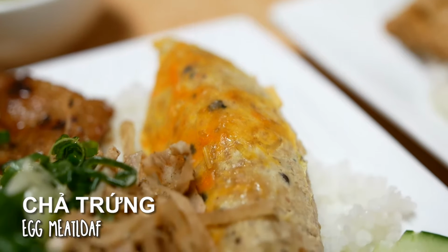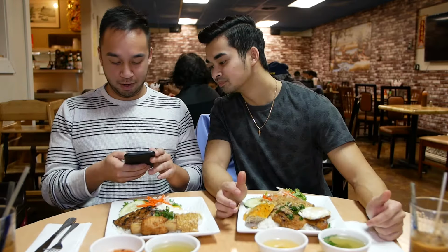Let's move on to the next topping. This is a Vietnamese version of meatloaf, also known as chả trứng. So in here we got egg, pork, some vermicelli noodles, and some dried fungus. Doesn't sound good, but it gives it a nice little crunchy taste. I feel like it's called pig-eared mushroom, right? Fungus. Alright. Yeah, fungus.